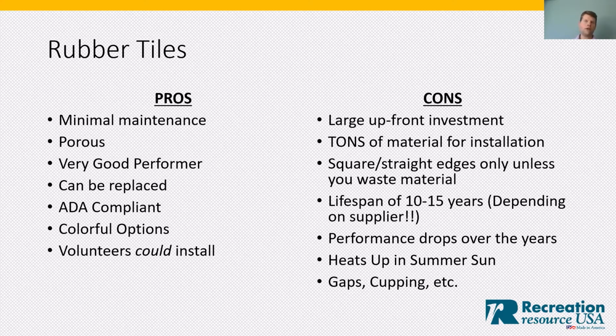The cons are, again, upfront investment. It's pretty expensive per square foot. There is literal tons of material for installation that comes on pallets. Typically, you're constrained to square or straight edges unless you start to waste material. And that depends on the style of tile. The ones with the interlock, sometimes you have an interlock this way on 2 sides and an interlock this way on the other 2 sides.